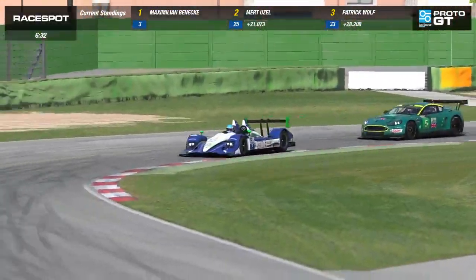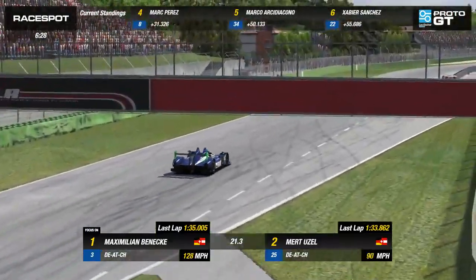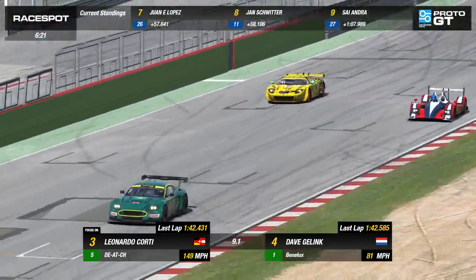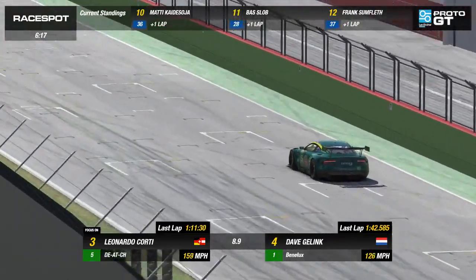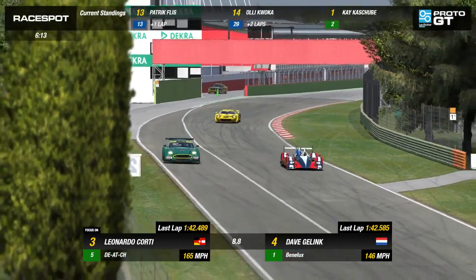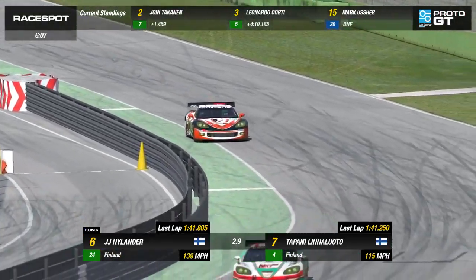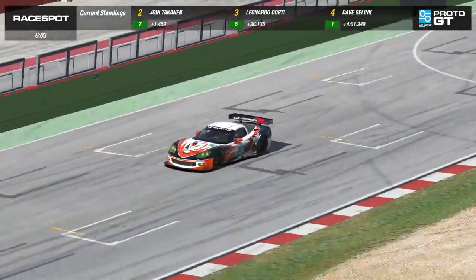Speaking of that, Maximilian Bendeke leading the prototype class, flawless today, Will. Absolutely flawless. 21.3 seconds, Connery, the gap between him and P number 2. Yeah, that is a massive gap for what's basically a sprint race in endurance terms. Usually your longer endurance races are 6 hours, 12 hours, but he's just done very, very well here. He has not put a foot wrong. He's negotiated traffic really, really well, and this win will be well deserved, but there's still about 3 minutes left.